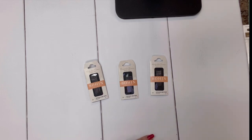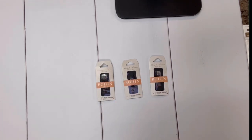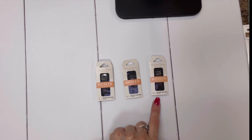And today I thought I would talk a little bit about tapestry needles and why we are careful about what size we use when we stitch. So let me tell you a little bit about tapestry needles, just a little tidbit. Basically, tapestry needles come in different sizes, and the size of the needle is denoted by a number, just like knitting needles. So what I have before you are size 24, 26, and 28 tapestry needles.